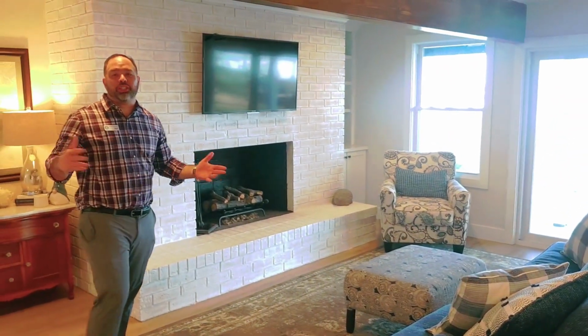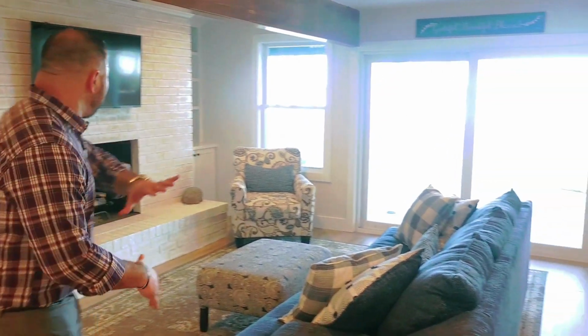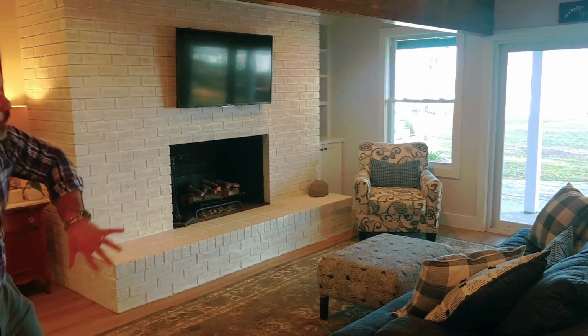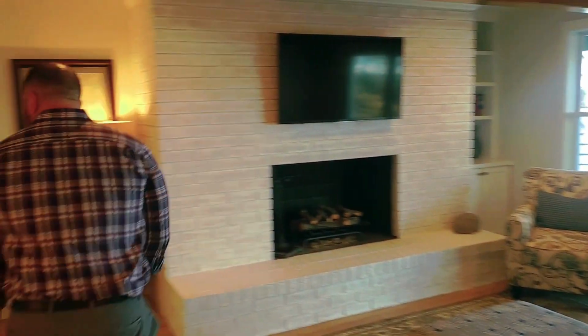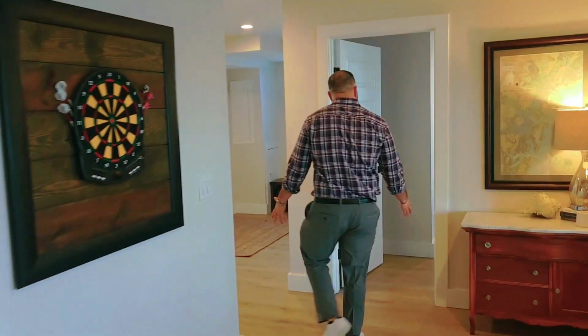Would this be living room number 2 or living room number 1? Who knows? There's plenty of great space right here. As you can see, fireplace with a great view of the river. Beautiful. Let's just go over here. Check this out over here. This room right here.